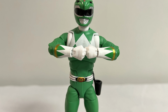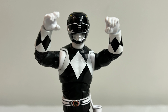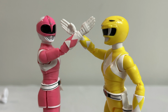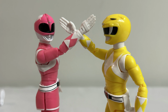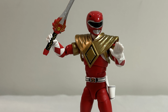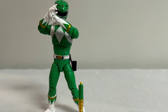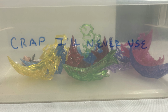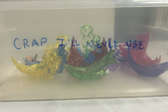You also get extra hands, usually consisting of closed fists, and then a set of hands to hold the morpher, along with the gripping hands included on the figure. The only variations here are you also get an open-palmed hand with the pink and yellow Rangers instead of a right fist. You also get an unmasked head for each of the Rangers, well, almost all of the Rangers. We'll get into that later. And the red, yes, red Ranger, comes with a dragon shield and armbands, while the green Ranger comes with a candle. I think this is a reasonable amount of accessories for each figure. The morphing effects I could do without, as I really never use them on display, but there's nothing I feel is missing for each figure.